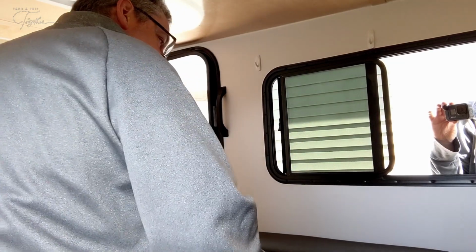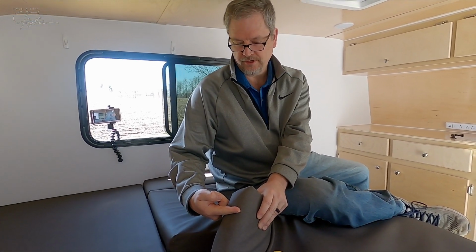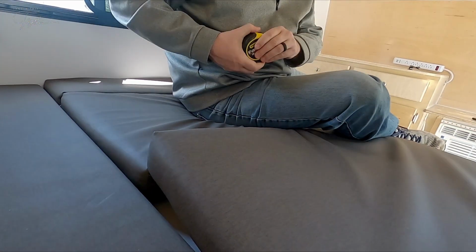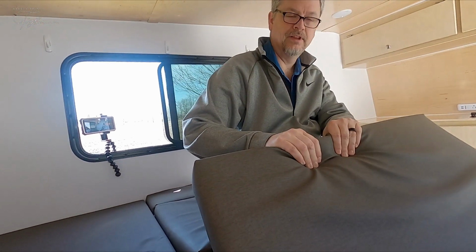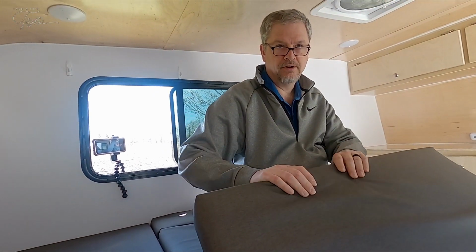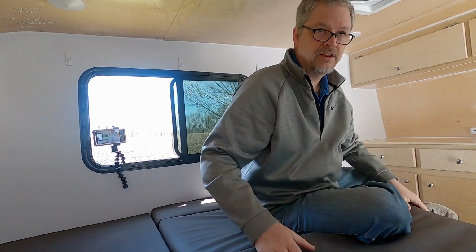The other thing about these cushions is they're like 2 inches thick, maybe 2.5. Call it about 2.5. And they're pretty squishy. There's not a lot of firm support there, so you end up sinking down, and it doesn't take long before you feel like you're sleeping on a piece of plywood. We came up with a solution.